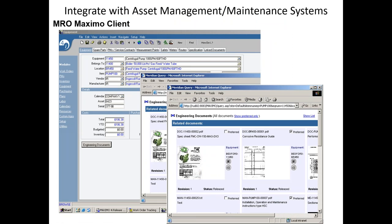And then also, Meridian will interface with most of the popular maintenance management systems on the market today. So for instance, here's an example with Maximo, where this is the Maximo software client, a user is in it, they're looking at a particular equipment or asset record, and then click the engineering documents button, and up pops a preview of all of the current, most up-to-date documents relating to that asset or piece of equipment. So you can retrieve Meridian documents from Meridian to do your job from Maximo, SAP Plant Maintenance, a whole host of other maintenance or asset management systems.